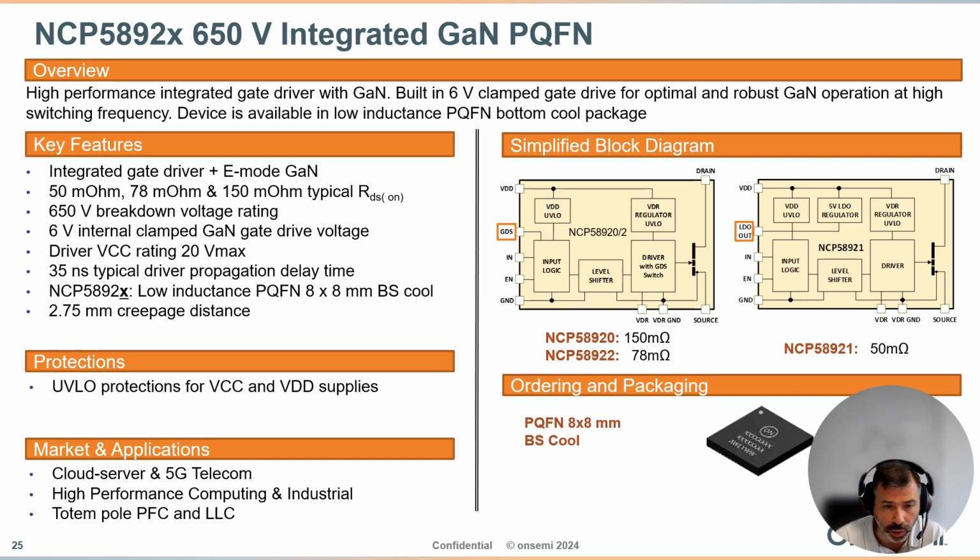So this is a perfect solution for totem pole PFC and LLC for the fast leg, or for a high performance half bridge LLC application.